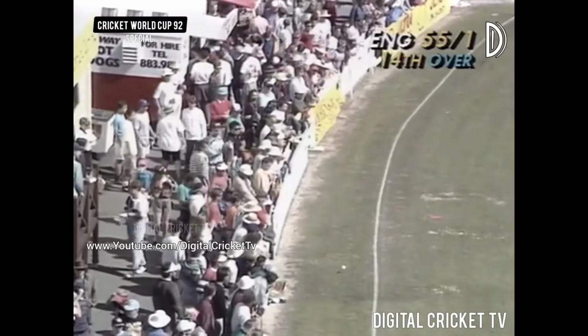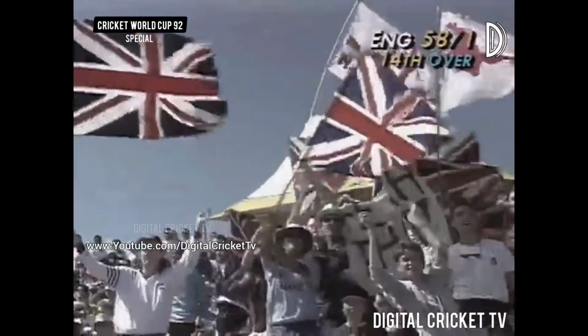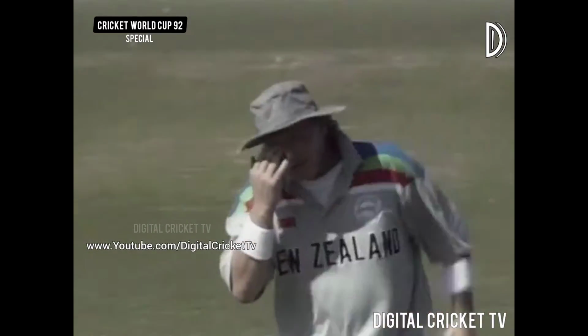Oh, over the top he goes, and he's hit it very well indeed. Pitching up this time, Willie Watson, and hit over the top and down to the boundary for 4, and that's the end of the over at 58 for 1. So a bit of readjustment going on out there.